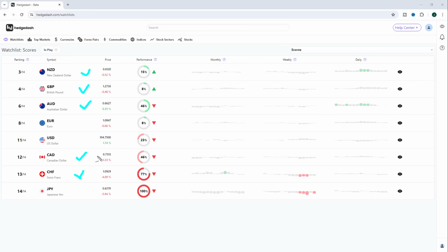So to cut a long story short, my favorite pairs that we're going to be looking at are New Zealand CAD to the upside, New Zealand franc to the upside, pound CAD to the upside, pound franc to the upside, Aussie CAD to the upside, Aussie franc to the upside next week. We'll look at EurCad to the upside, Euro franc to the upside. And then we'll also look at some of the US dollar pairs, euro dollar, we'll look at US dollar Swiss franc, and we'll look at pound dollar heading into next week.